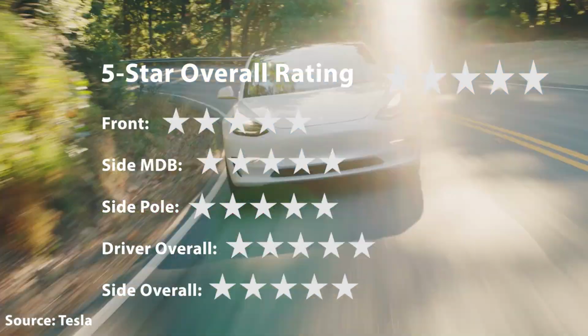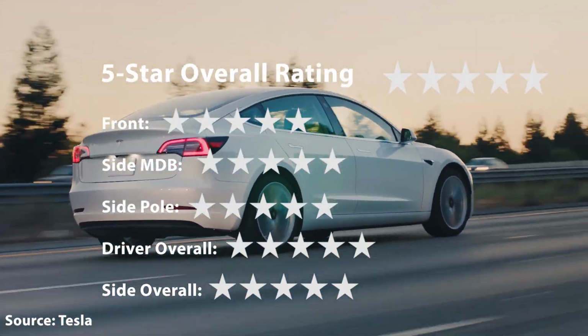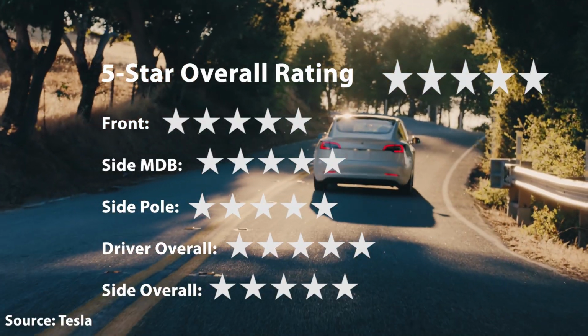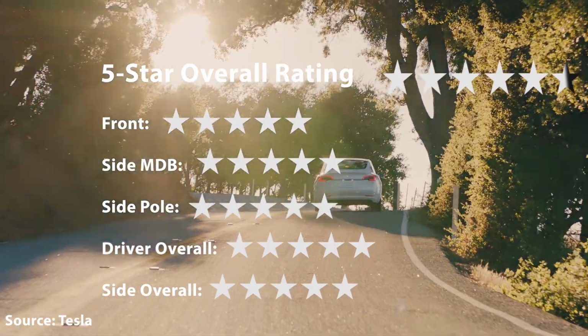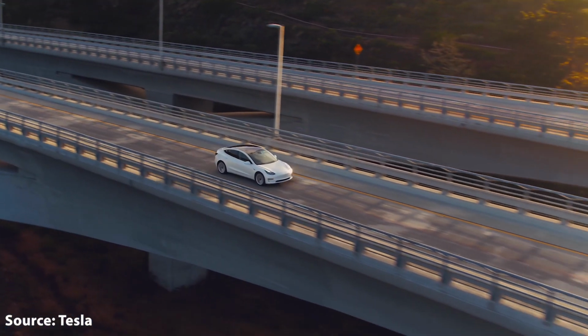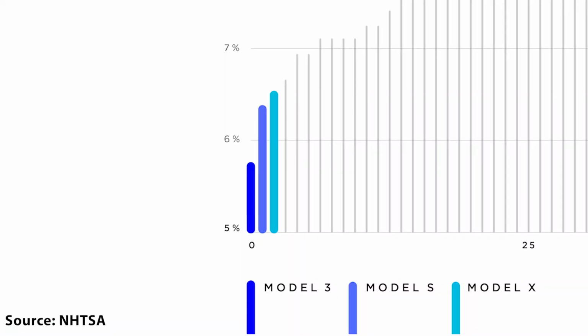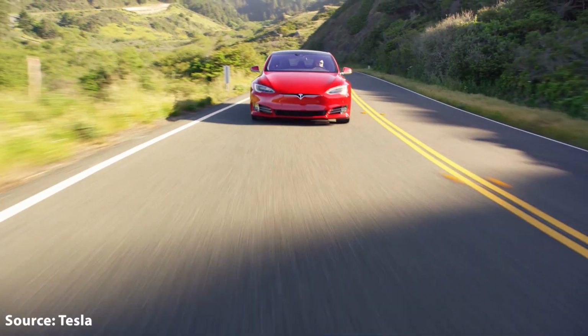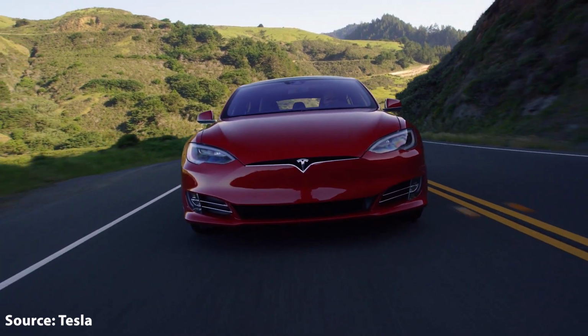However, safety levels better than 5 stars are captured in the overall vehicle safety score provided to manufacturers, where the Model 3 achieved a new combined record of 5.4 stars. The Model 3 took the first spot in NHTSA's lowest probability of injury for passenger vehicle safety testing data, with a 5.7% chance of injury. The second lowest probability of injury passenger vehicle is the Tesla Model S with a 6.4% chance. This means that the 3 safest cars ever tested by NHTSA are all Teslas.